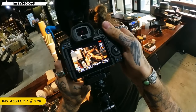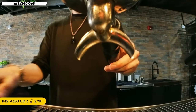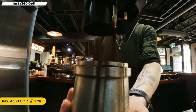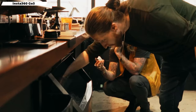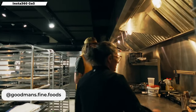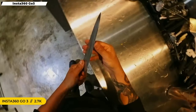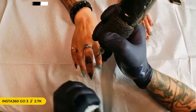Its compact design, stunning video quality, intuitive controls, and diverse features make it a versatile tool for capturing life's most precious moments. Whether you're an adrenaline junkie, a travel enthusiast, or a casual vlogger, the Go 3 has something to offer everyone. Its ability to capture stunning footage without weighing you down makes it a must-have for those who want to document their adventures and share them with the world.